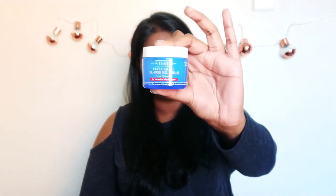Okay, so I washed my Glam Glow face mask off, and obviously I don't use it every day, but everything just looks a little bit tightened and my pores look tinier, so that's great. And then I went and put my moisturizer on. I used the Kiehl's Ultra Facial Oil Free Gel Cream. The gel formula is really great because it absorbs into your skin super fast, it doesn't make your skin oily, it doesn't irritate your skin. It's a really good day cream, I feel, for oily skin.